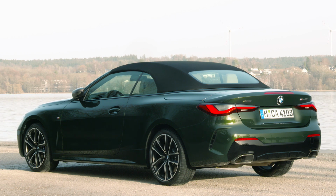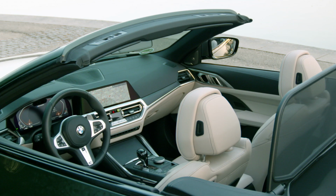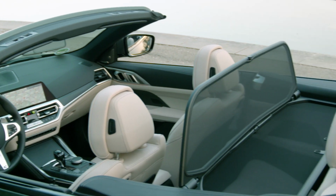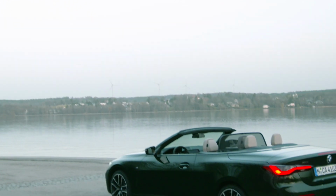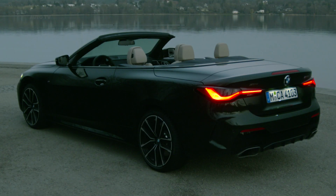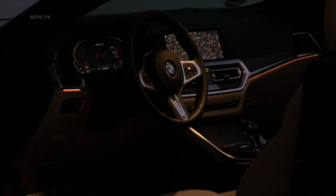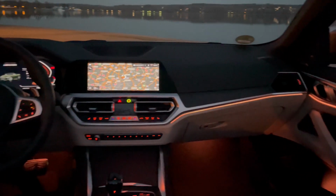The 4 Series convertible's soft top uses panel bow elements and a glass rear window that, BMW claims, offer greater acoustic and thermal comfort than a standard soft top. The electrically powered roof takes 18 seconds to open or close, and can be operated at vehicle speeds of up to 31 miles per hour. The roof is 40% lighter than the hard top used in the previous 4 Series convertible, and BMW has used extra bracing in panels to improve the body rigidity, which the firm says is 4% higher than on the previous version.